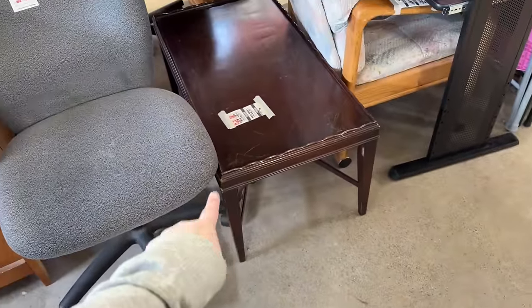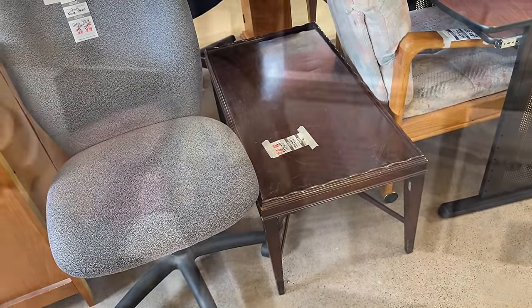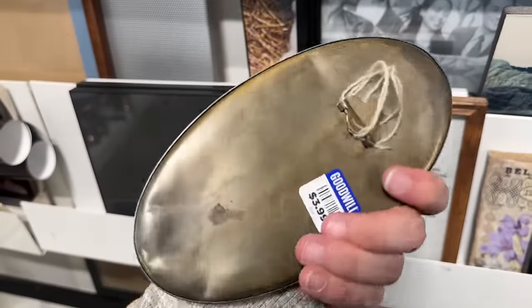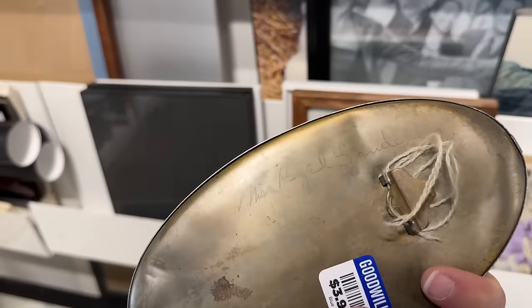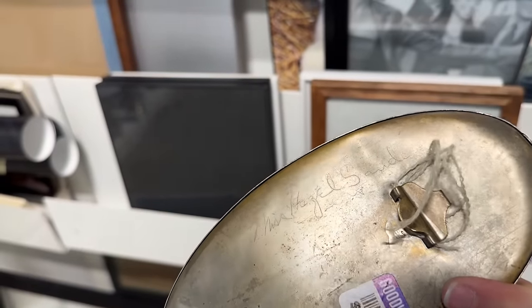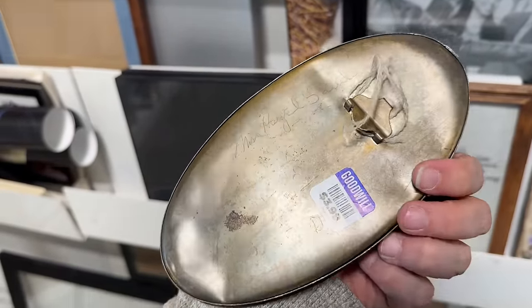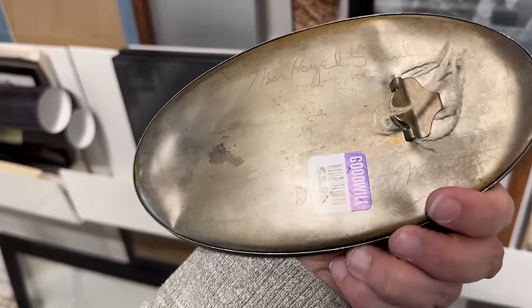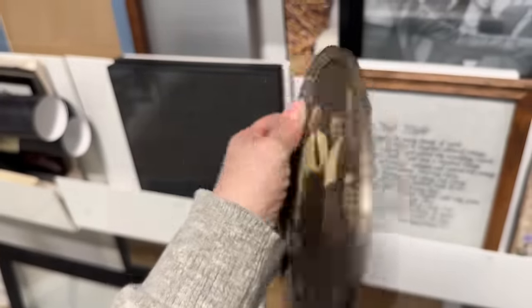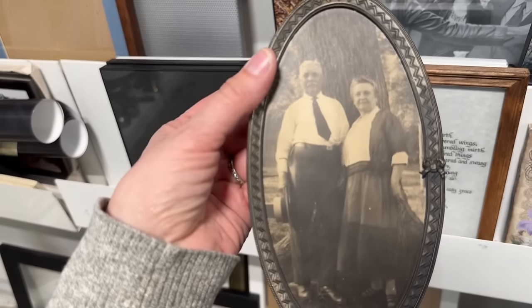This one needs a paint job, but it's got bones. I'm surprised no one's picked it up, especially for $6.99. I adore this. And it's engraved. Miss Hazel I. Sanders. I can't tell. And then there's another name there, maybe the guy. That is just adorable. Love.